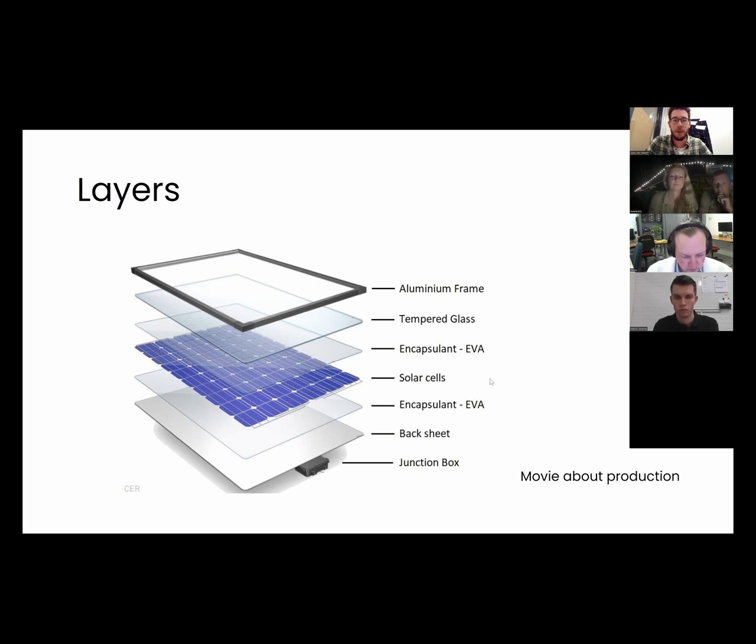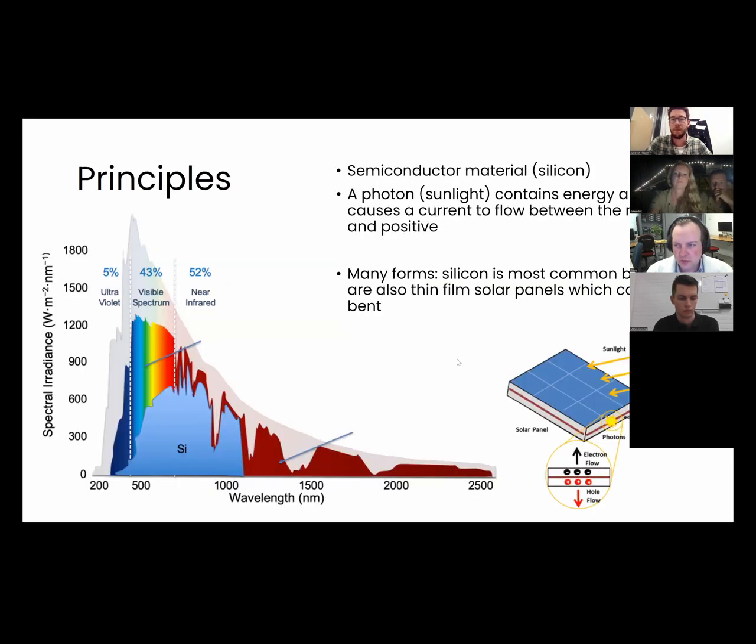And I'll give the word to my colleague Danny to talk a little bit more about the principles of how solar cells work. I will unmute you, Danny. Yeah, I unmuted myself.